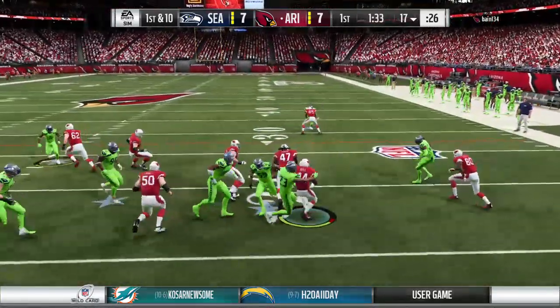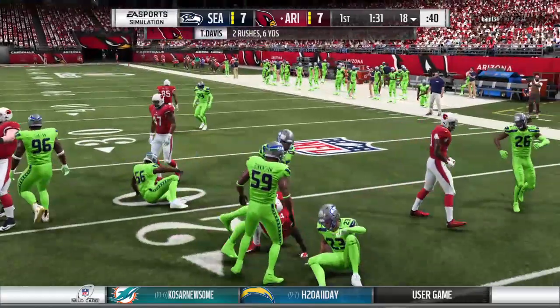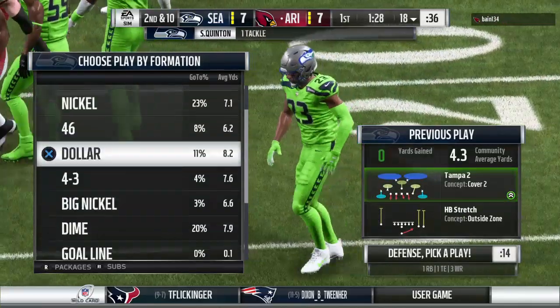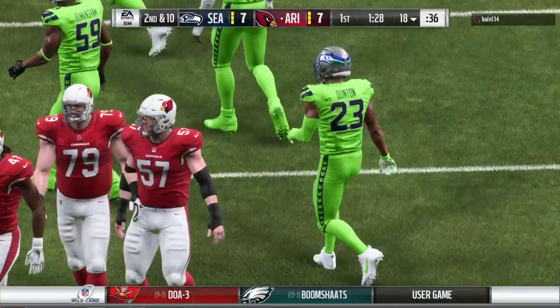A 1st down carry for Davis, looking to find a lane, but he can't. Reined in at the line of scrimmage. Officially no gain on the play, and it's 2nd down.